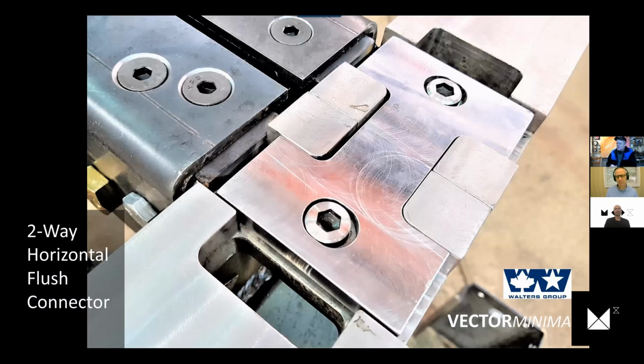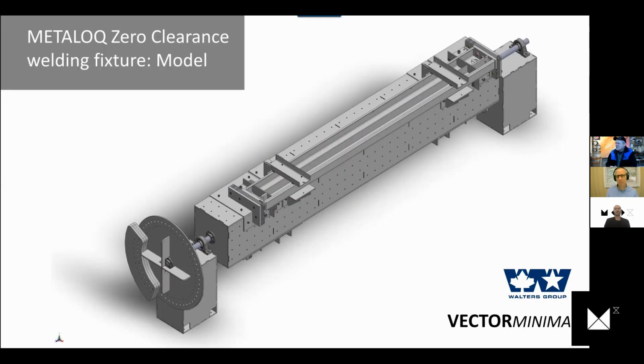This is a view for the production nerds out there. This is a view of the welding fixture that I designed and that we built. In fact, Walter's group and I have been collaborating for a long time. They were a prime supplier to me for a number of years, and then we actually joined forces, my previous company and them, and we had built a lot of fixtures during our time there, and this is another one of them that they put together along the lines of work that we'd previously done there.